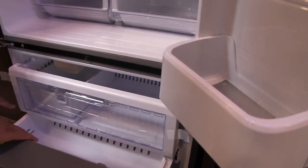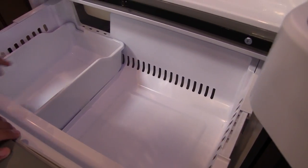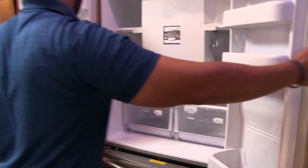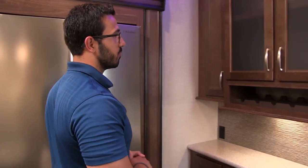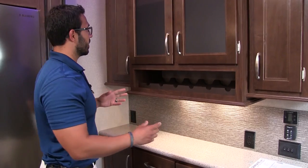Then you also have the pull-out freezer right here, and it does have an ice maker built in too. So that way you don't have to buy bags of ice for your cocktails, for your pop, whatever it may be. This guy will make it for you. Right over here is a hutch. Just kind of rounds out your kitchen space.